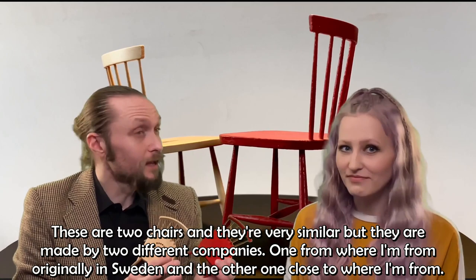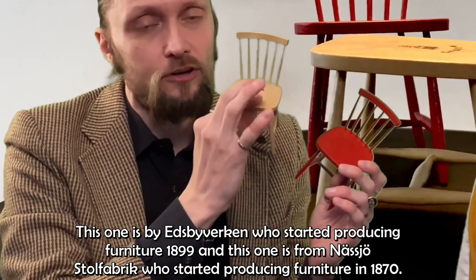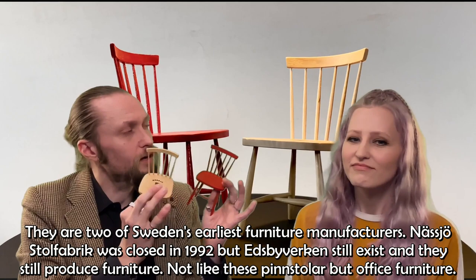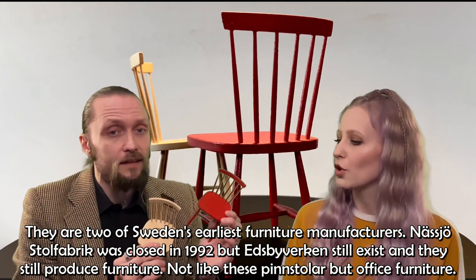And this one is by Edsbyverken, who started producing furniture already in 1899. And this one is from Nässjö Stolfabrik, who started producing furniture in 1870. So they are the two earliest Swedish furniture manufacturers. Yeah. And Nässjö Stolfabrik was closed in 1992, but Edsbyverken still exists and they still produce furniture, not like more office furniture.